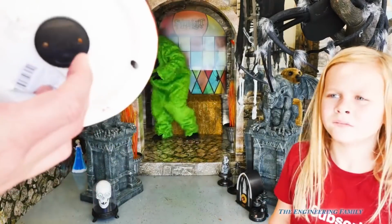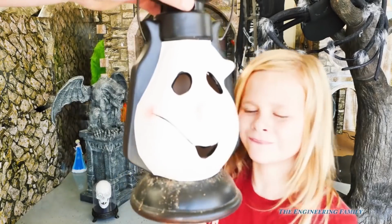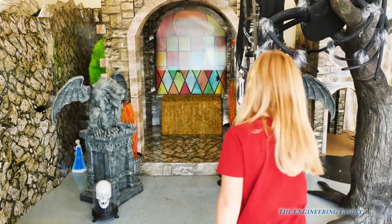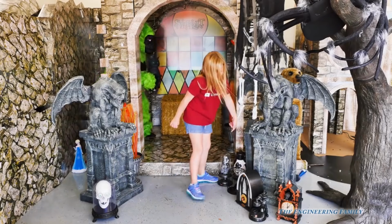Whoa, look at that. So let's see. So look at the ghost lantern light. Oh, it looks like he's smiling. So it must only bring happy ghosts, right? Yeah. All right, so that's the ghost lantern. I wonder what the green gorilla is going to bring next.